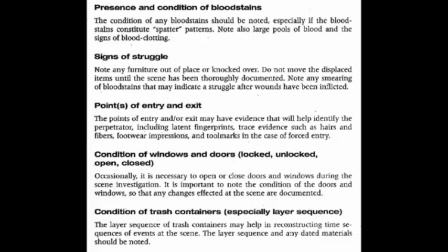Condition of trash containers, especially layer sequence. The layer sequence of trash containers may help in reconstructing time sequences of events at the scene. The layer sequence and any dated materials should be noted.